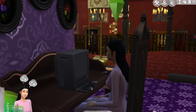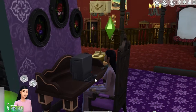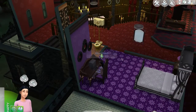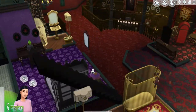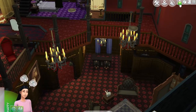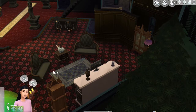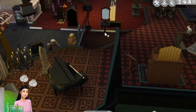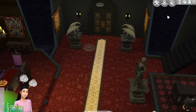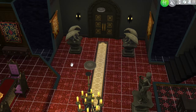Anywho, we got a little Mila here. She was just doing some more research on vampires because, quite frankly, she's a little nervous about that. We need a bookshelf. Why is there none? That doesn't count as one, does it? Why is there not? Okay, once again, a couple things got switched around.